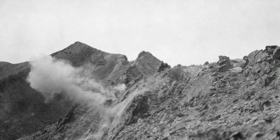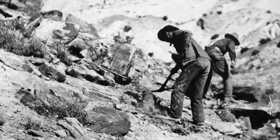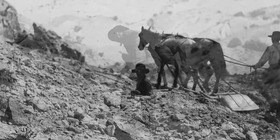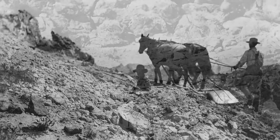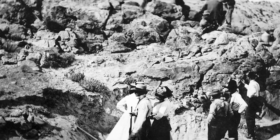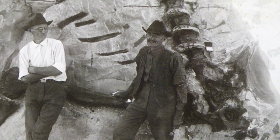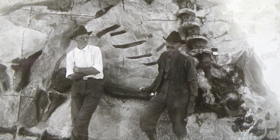Earl Douglass. From 1909 to 1924, the excavations that took place at the Carnegie Quarry would slowly remove piles of sediments, uncovering one of the largest dinosaur fossil sites the world had ever seen. 350 tons of fossil would be removed, and more was yet to be uncovered. From the onset, Douglass was an advocate for leaving behind a portion of the wall as an educational tool, and his vision would lay the groundwork for what would come later.